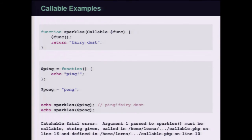With the callable type hint, this all starts to get a bit more interesting. The first code block is my sparkles function. It type hints callable. So it only accepts things which are callable into the sparkles function. Again, it's not a particularly interesting function. It calls the function it's given and then it gives us a little bit of output. Here's my $ping function again. Here's $pong, it's just the string pong. Echo sparkles, $ping. So I'm calling sparkles, I'm passing in this anonymous function. Anonymous function, callable, wonderful. So this method calls the function, returns fairy dust. We echo it, everything's good.